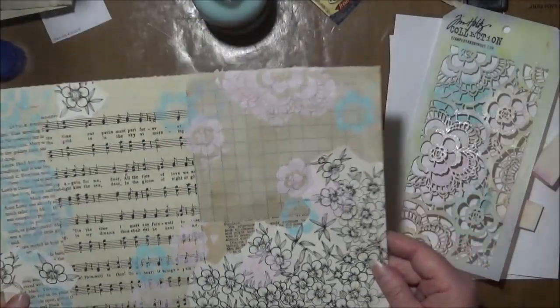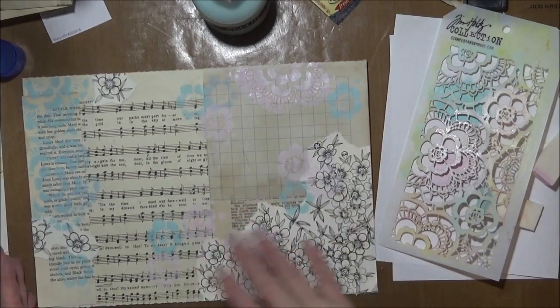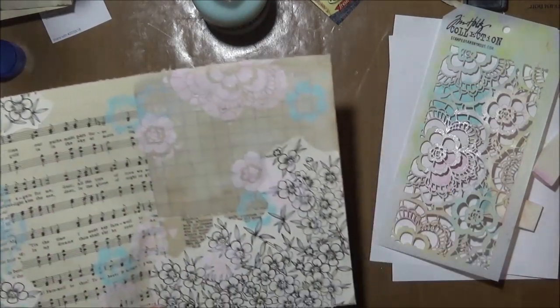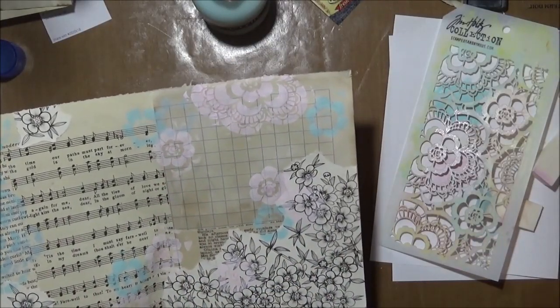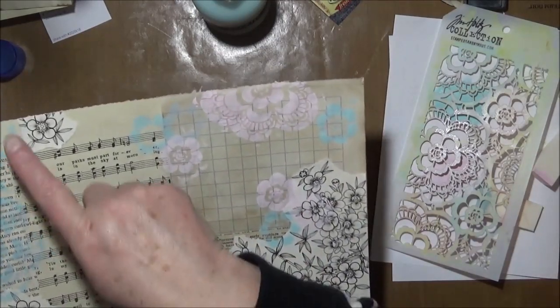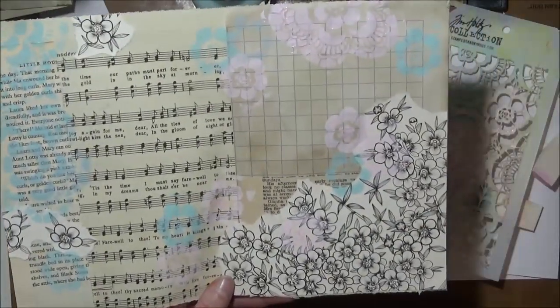Not too bad. Alright, what I'm going to do is let that dry, and I will do some zigzag stitching. I'm not sure what I'm going to do yet. I'm thinking around the edge for sure, but I'm not sure in any other area yet. I think I might do the joins. Yep, I'll let that dry. I'll do the zigzagging and then I'll come back.